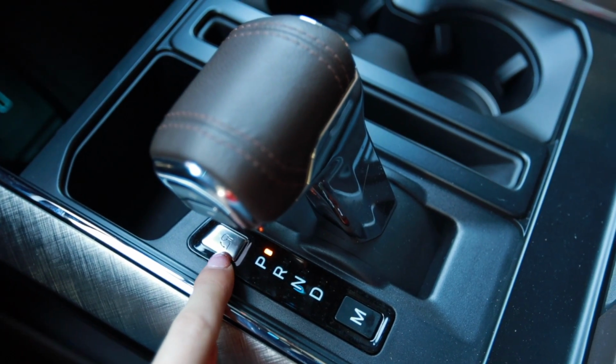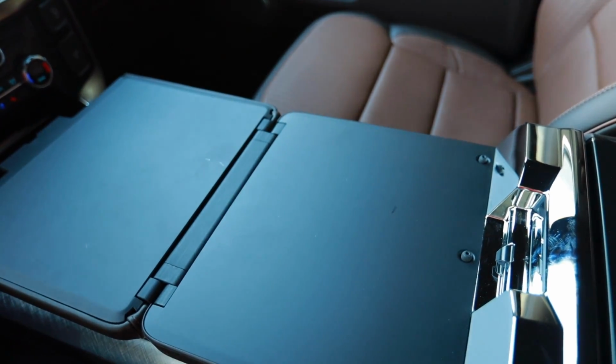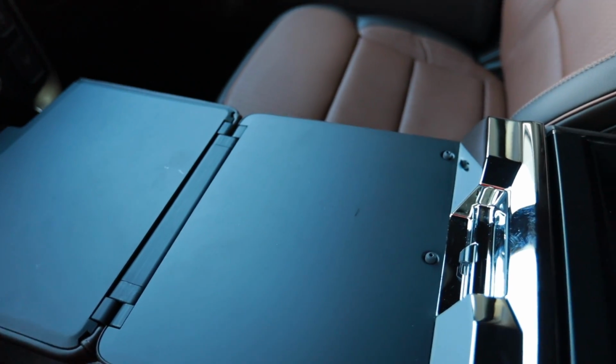The next feature, although not part of the King Ranch package, it is an add-on, confused the absolute crap out of me when I first hopped into this truck. I was like, why on earth would anyone ever want to fold the shift lever flush down into the center console? That is just so weird. And then I realized it's because this has a work surface option that lets you accordion fold the center console lid, and it turns it into a flat work surface or a surface to eat your burger and fries.